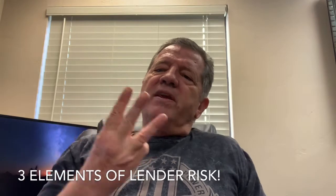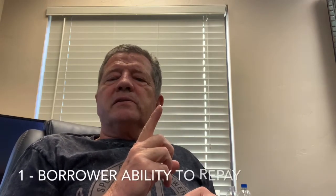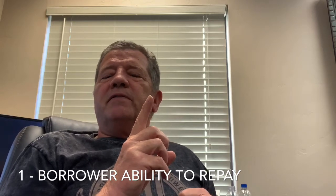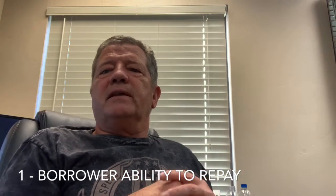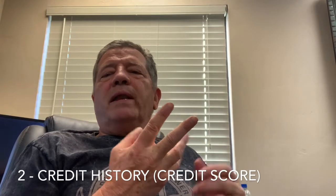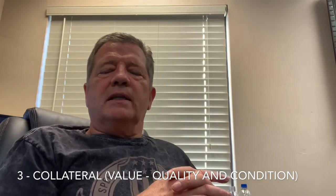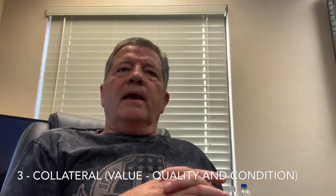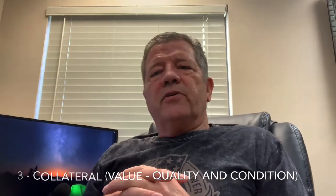There are three things that a lender uses in analyzing the risk in making a loan. The first is the credit capability of the borrower to repay the loan. Do they have enough income to satisfy that obligation? Usually that is the income to debt ratios that the borrower may have. The second is the credit history. What is their history in loan repayment? That's usually reflected in the credit score. The third item is the quality and the value of the collateral that's being offered to securitize the loan. That obviously is done by some valuation tool that determines the value and the quality of the collateral being offered for the loan securitization.